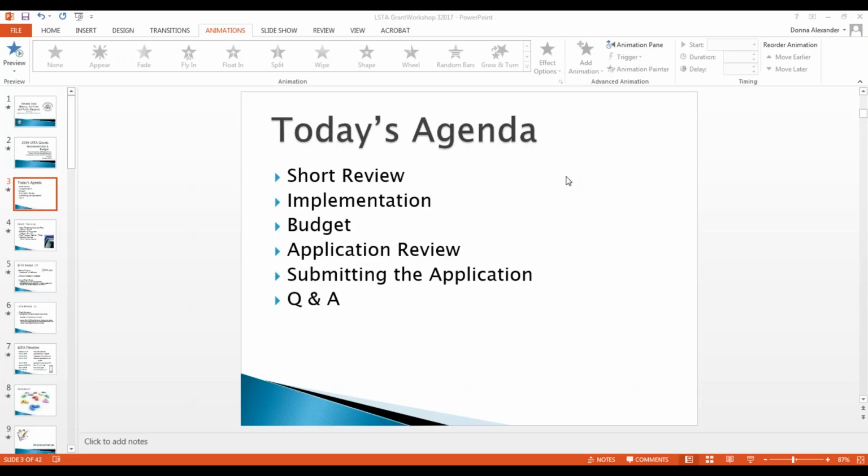So here's today's agenda. We'll do a quick review of the information from the two previous presentations and cover the guidelines for implementation, budget, application review process, how to submit the application, and again, field questions along the way.